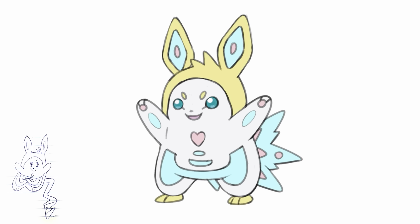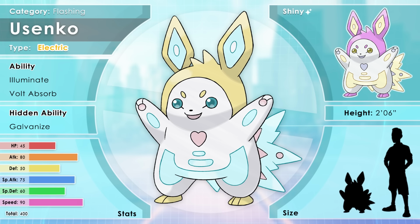Say hi to Usenko, the flashing Pokemon, an electric type, from the Japanese words for rabbit and flash. Usenko's tail crackles loudly as its body flashes. Its presence is always known. This proud Pokemon loves to be seen. It walks with such confidence and doesn't pay mind to people and Pokemon that disapprove of its loud and bright existence. It doesn't hide any aspect of itself. It never lies and will show its affection to those it loves.